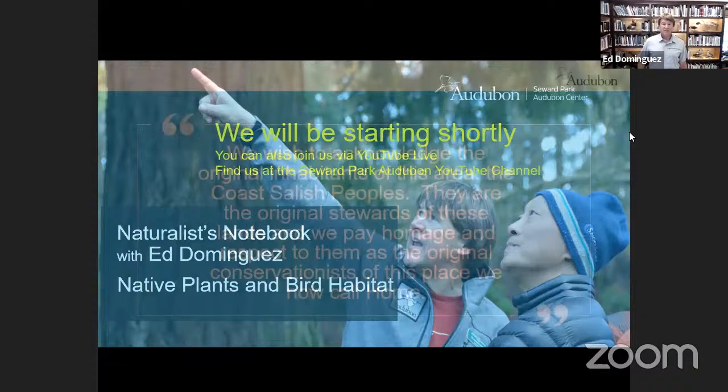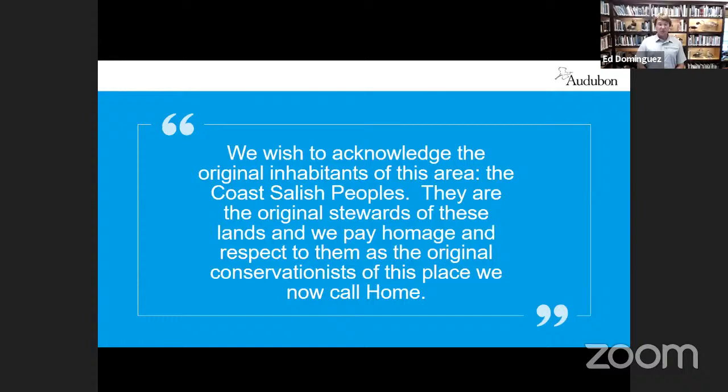I want to pay homage and respect to the Coast Salish peoples, the original stewards of these lands, the original conservationists of this place we now call home. The particular Coast Salish, the Duwamish people that were here on Lake Washington, were known as the Lake people, the Hatchu'abish. The more I've studied the natural history of this area, the more I've come to learn about how they managed this area to be in harmony with it, harvesting from the waters, from the plants, from the seeds, from the flowers, from the roots, and from the animals that live here. So it's with great respect that I pay tribute to the Coast Salish people, the Hatchu'abish, the Lake people of Lake Washington.